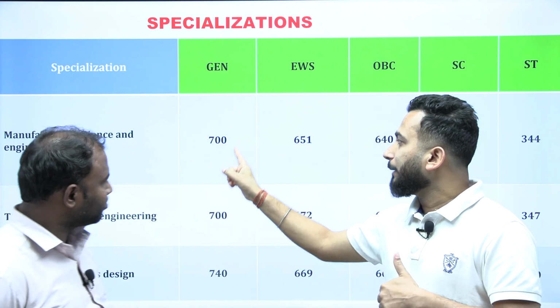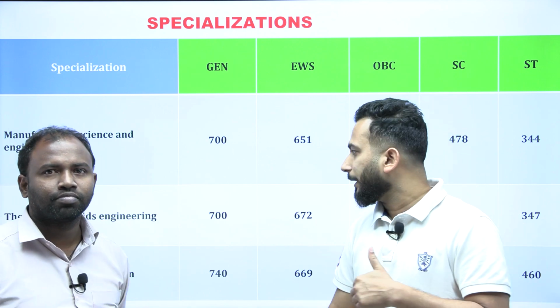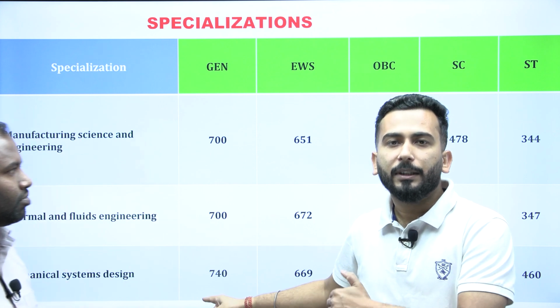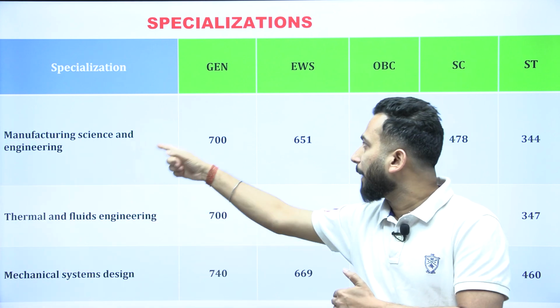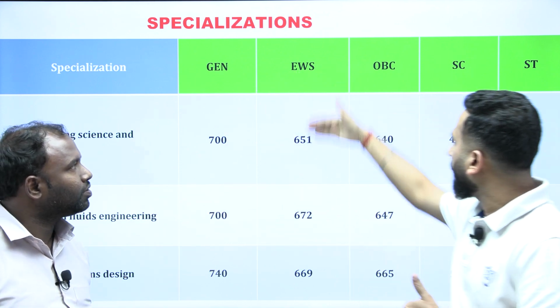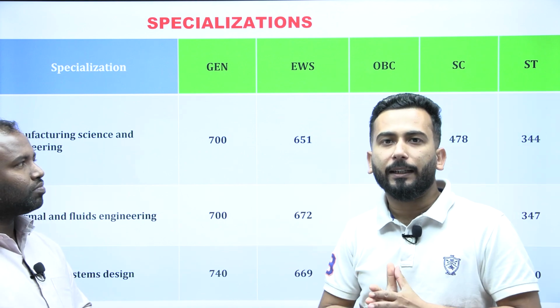My dear friends, what does this mean? This means that the last student to take admission in design had a GATE score of 740. For thermal, the score is 700. For manufacturing, the score is 700. Similarly, for the EWS, OBC, SC and ST categories, you can get a clear idea.